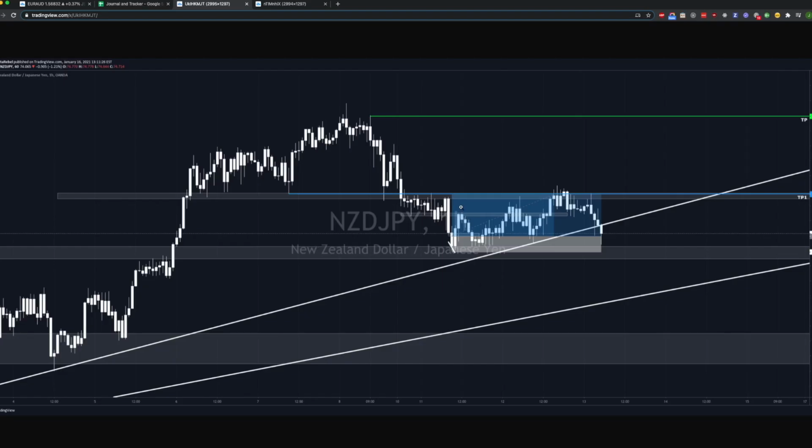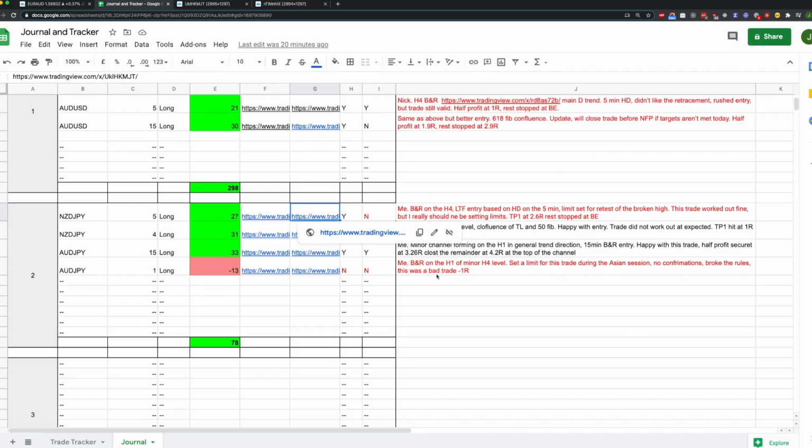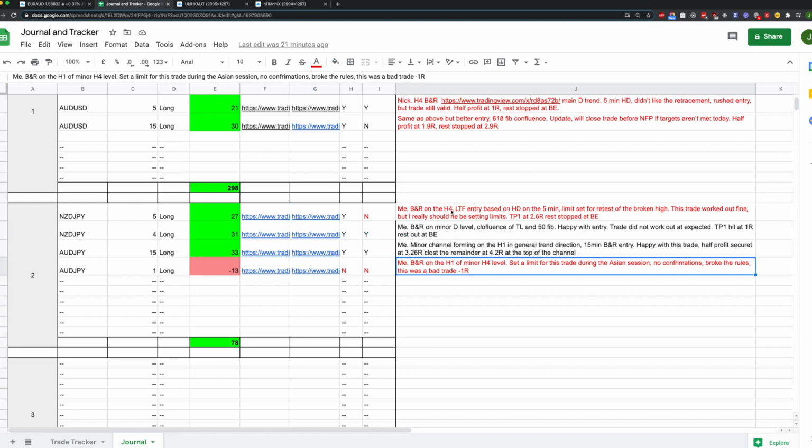I'll close the trade off. This is a 1-hour time frame, but I'll explain that to you in a bit. I closed the trade off with some profits at this level, which was my first TP, and then I was taken out at break even, right? Price almost reached the level, came all the way back down to entry, and pushed back up, took out my first TP, I moved my stops to break even, and then it took me out here at break even. The analysis for this was based on a break and retest of an H4 level, a lower time frame entry based on hidden divergence on a 5-minute time frame, limit set for retest of the broken high.